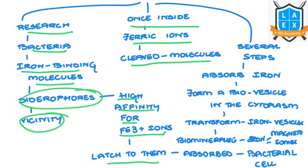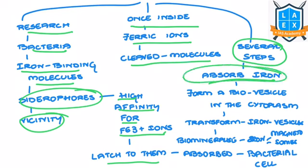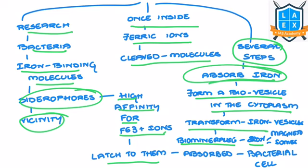Studies indicate that synthesizing magnetosomes from the absorbed ion involves several steps, some of which remain unclear. However, broadly, the bacteria undergo the following steps. They absorb the ion, they form a biovesicle in the cytoplasm, they transport the ion into these vesicles and biomineralize the ion into magnetic nanocrystals and then into magnetosomes.